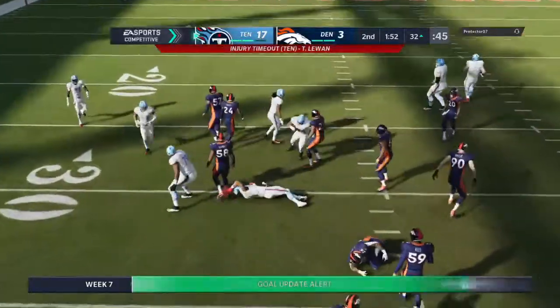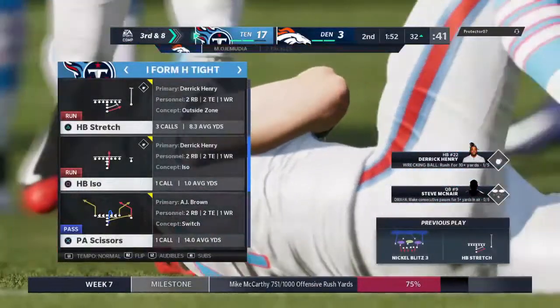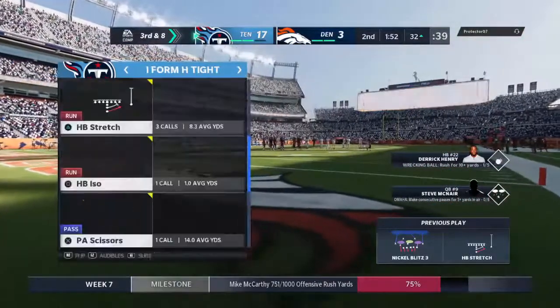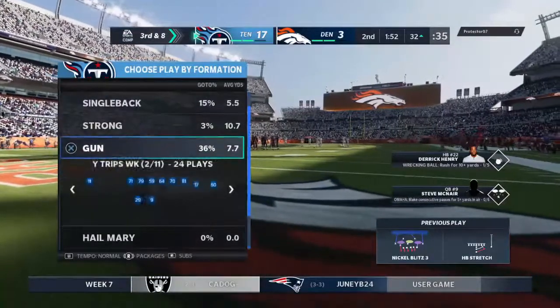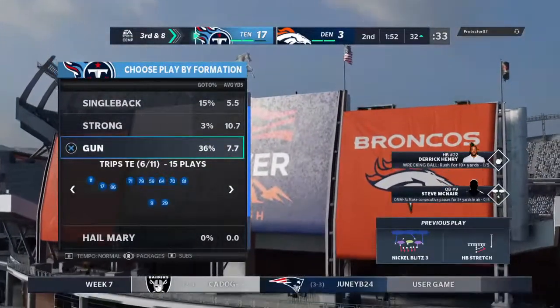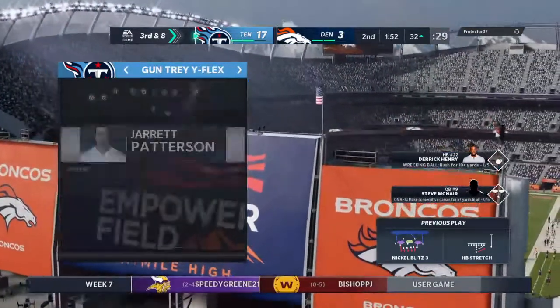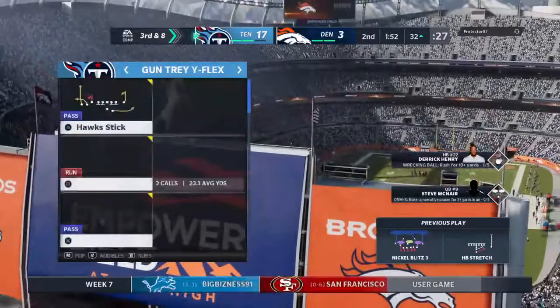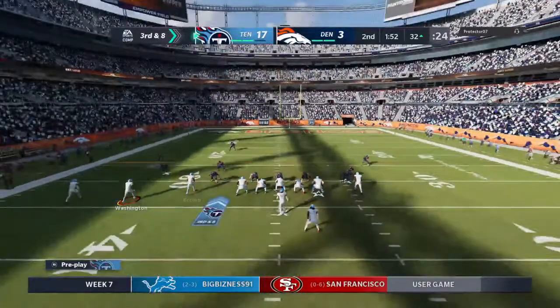No running room. Down to the 32. And not much on that run, Charles. No, that's exactly the way to execute a run blitz there. They guessed correctly that they would move the ball on the ground, honed in on it, and stopped them. Mark that down for a win in the defense's column. They need to get this to the 24 on 3rd down.